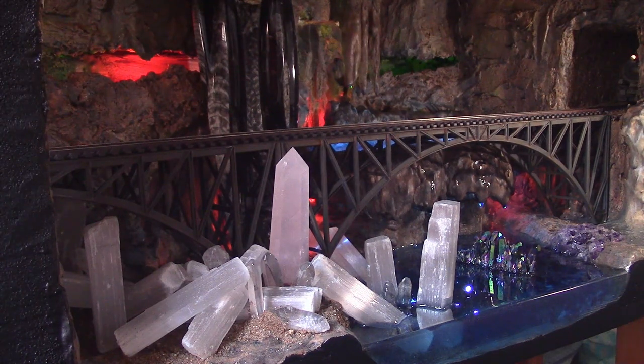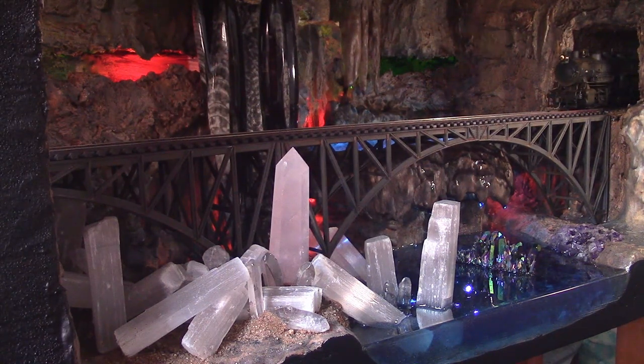Test train entering Crystal Cave. Just to check the tunnel portal clearance, all seems to be fine.